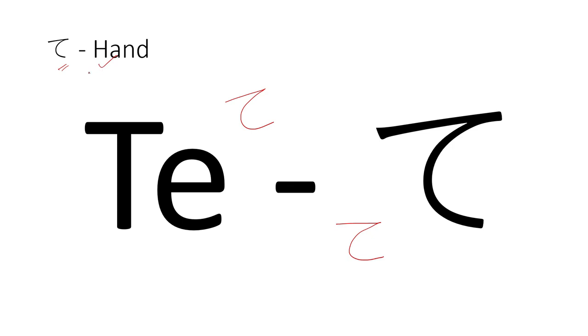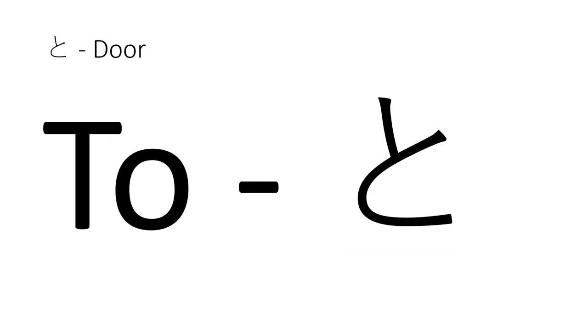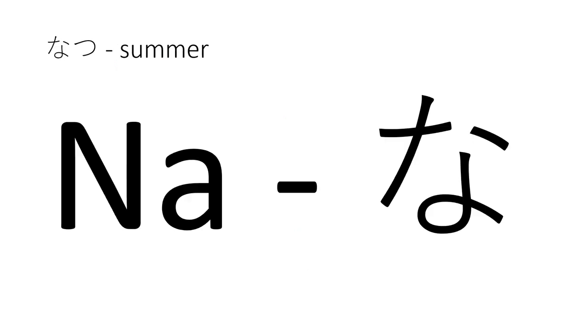Let's learn the next letter. To. First stroke and the second stroke. A word with it is to. To means door.